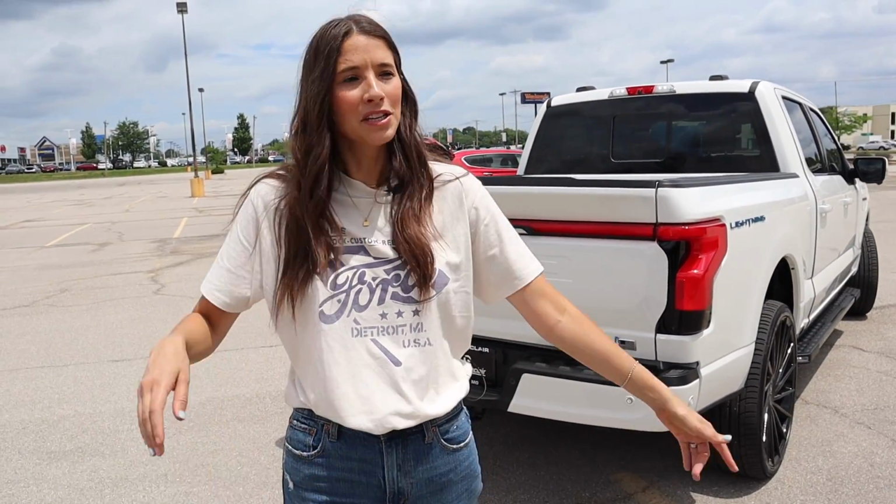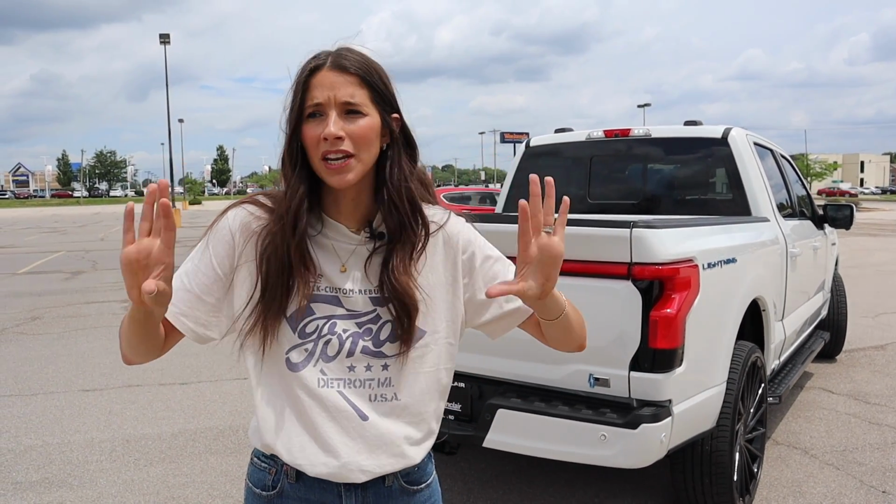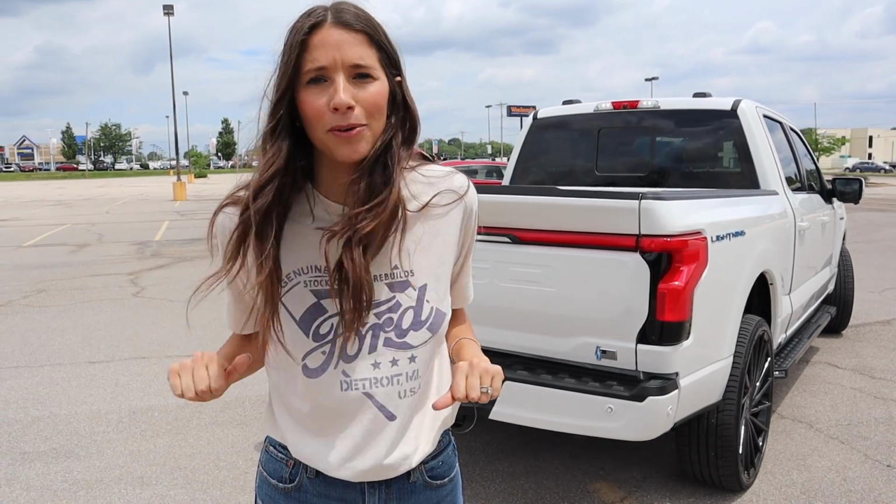So like I said, this F-150 can power your house. You wanna know what else it can power? Just about anything that you would plug into your regular outlets in your house. Something like an air fryer, a hair dryer, a breast pump, anything that you would need to go about your day-to-day life or make it easier, the F-150 Lightning can power it.